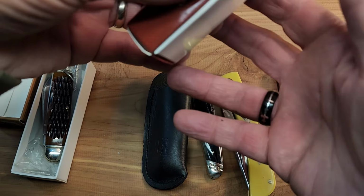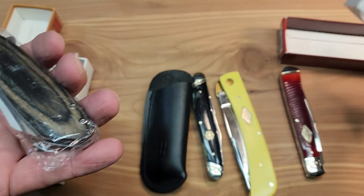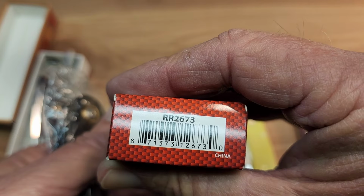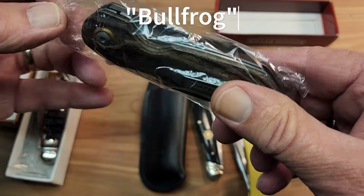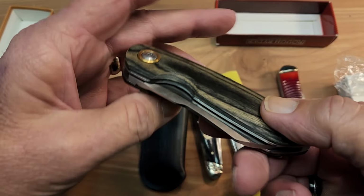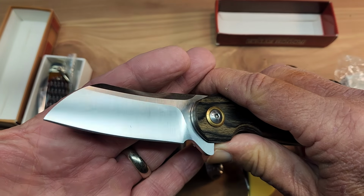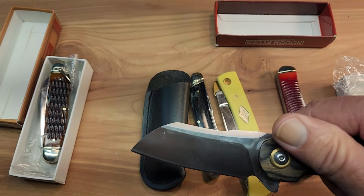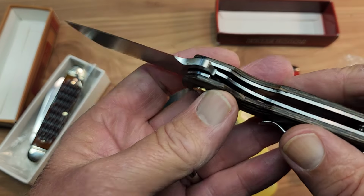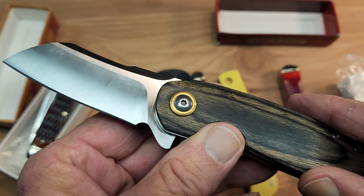And we got one more here. Oh, we got us a modern knife. And this is the Rough Ryder 2673. Oh, it's a flipper. Oh, look at that. I guess they would call that a modified sheep's foot, lamb's foot. Liner lock. It's got wood grain handle covers, adjustable pivot.